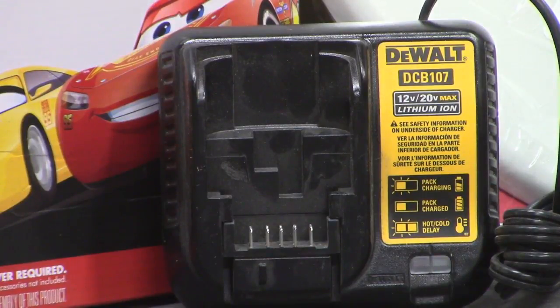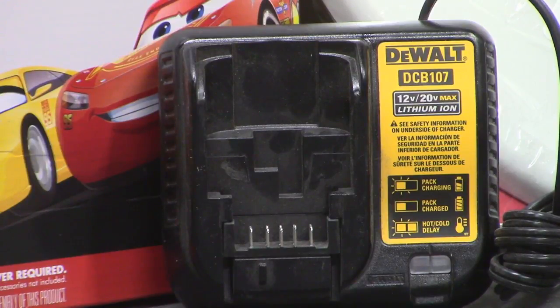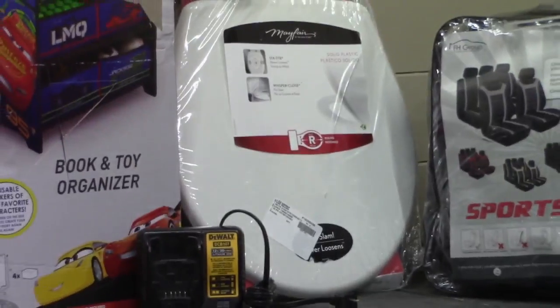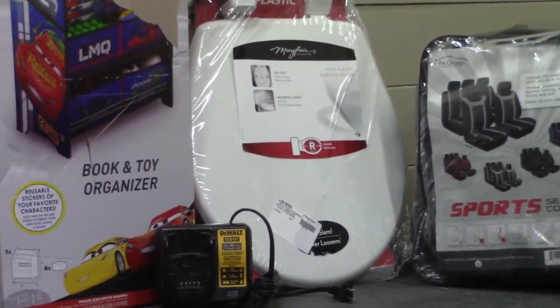But this is, it's a DCB107 is the model. It's for a 12 volt and a 24 volt lithium ion. That's what it fits. Then right behind that, we have a white round toilet seat. It's pretty well basic white round toilet seat.